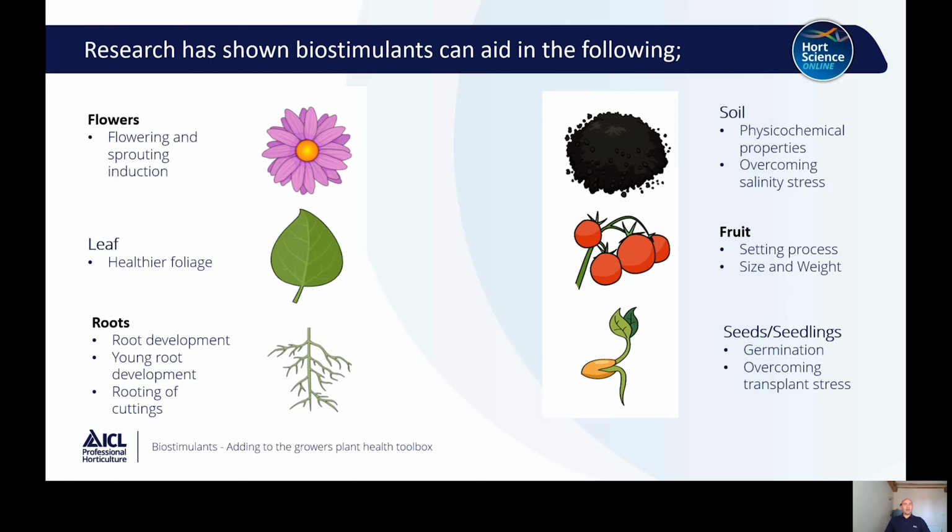It has been shown that flowering and sprouting induction is increased with better overall flowering quality, which is likely to do with the activation of the ethylene pathways mentioned. It has also been shown to improve foliage on leaf tissues, with thicker and healthier leaf quality being observed. There's been a better response shown in rooting, particularly for cuttings and younger roots, which is important as many plants are susceptible to numerous stresses in these stages.